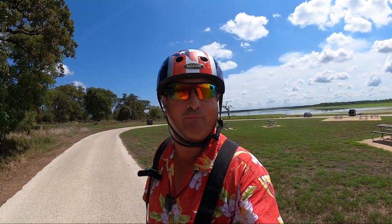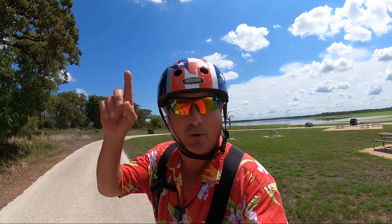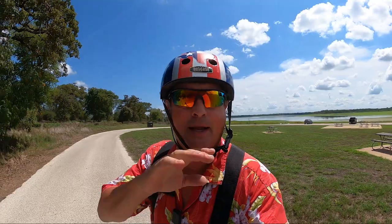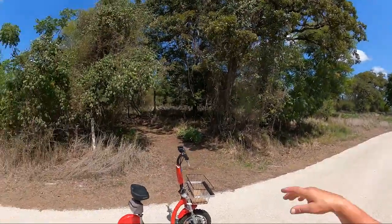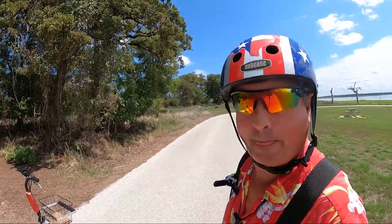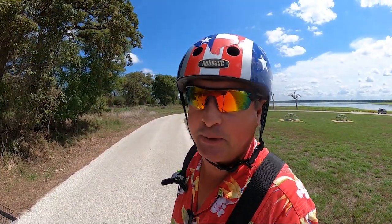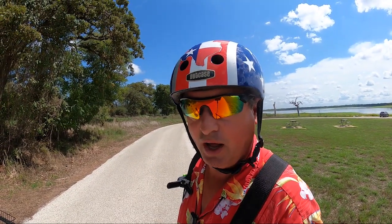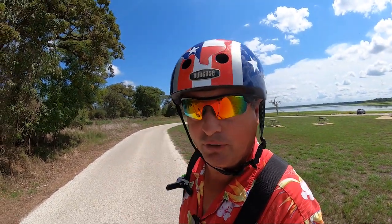That's right, right on time for a trail ride, as you saw in the title up there. I am at the Nails Creek unit, and right now we're gonna start with the Overlook Trail. Got Lil'Red, the high-speed mobility scooter. She does okay on flat trails. I'm hoping that this is a flat trail.